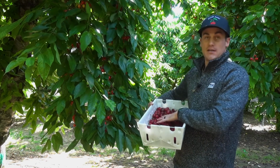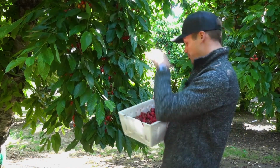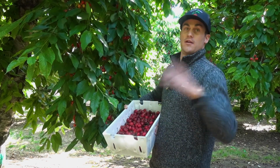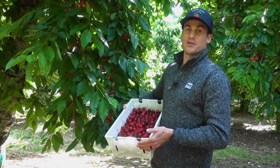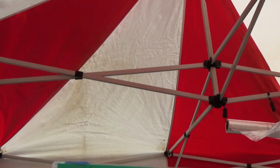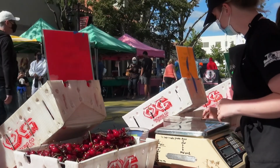Now the bins that we send to the farmers markets, those are picked right into the tub that we send to the farmers market. So the pickers will pick them in the tub, straight off the tree. They get loaded on a trailer, put in cold storage, and they're at the markets the next day, still in the tub that they got picked in. So they're as fresh as possible. Talk about farm fresh. That means the cherries that you buy at the farmer's market were just growing on a tree earlier that same week.